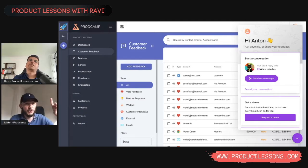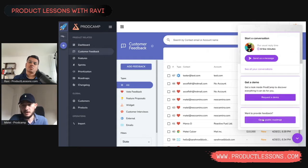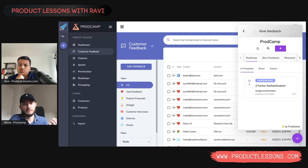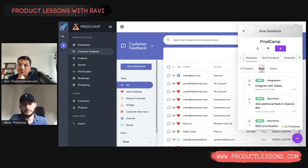And the other aspect of it is the ability to vote. So you can here open our public roadmap, for instance, and upvote a specific feature. So who gets to vote this? Who gets to vote this? Is it the customers? Yeah.